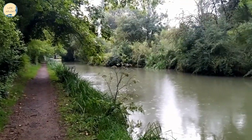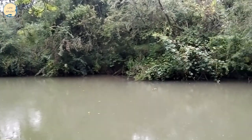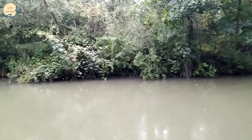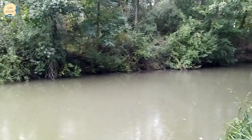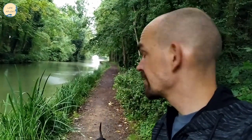Birds are singing. It's quite nice. Oh, the rain's here. I'm just stood under a tree at the minute, so I'm not really getting wet. Daisy does not like getting wet. She absolutely hates rain.